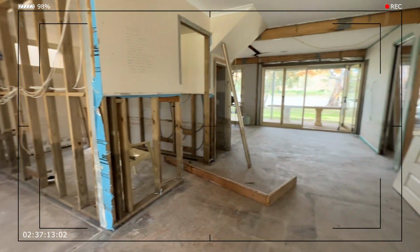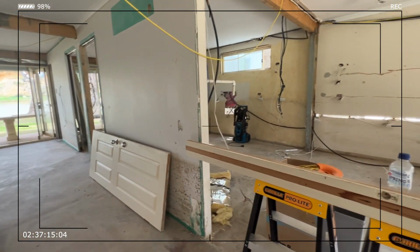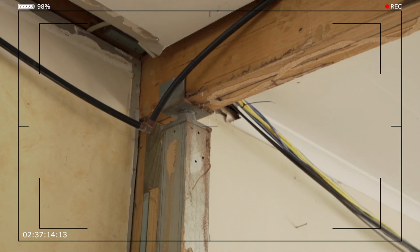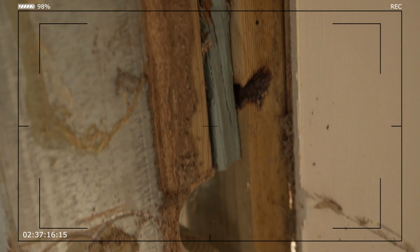Okay, visible termite damage after the floods. Unfortunately, out this way, there's a lot of flooding and termite damage was caused. Nothing active, but I've suggested to the client we put a baiting system in, which he has accepted. So we're coming out next week to install the system and get the property up to scratch and protected.